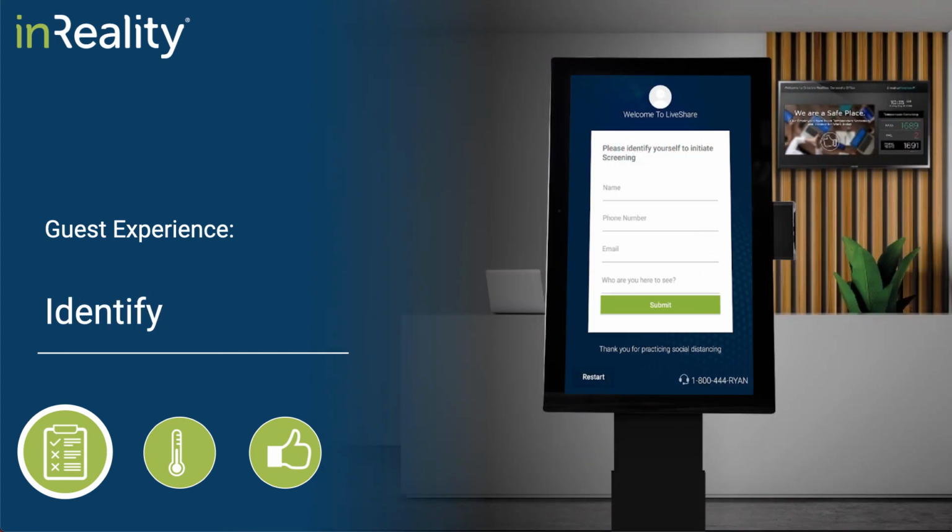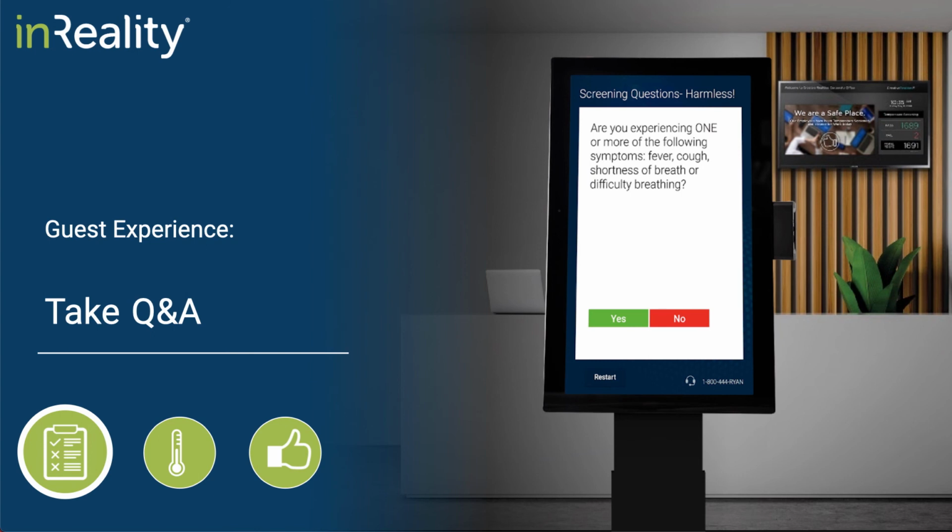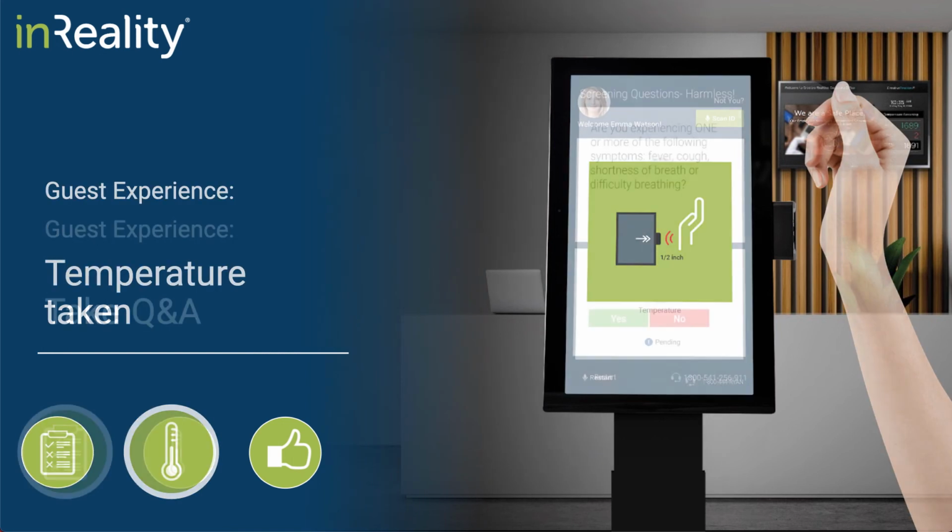Or from the touchscreen, they can enter their name and contact information to identify themselves. And after COVID's run its course, this will continue to help you streamline your guest registration process. As a guest not using a mobile phone, you're presented with the questions and you simply touch to answer. You can decide what questions are assigned to what type of person. So for example, your employees may get one set of questions while your visitors and vendors get another set.